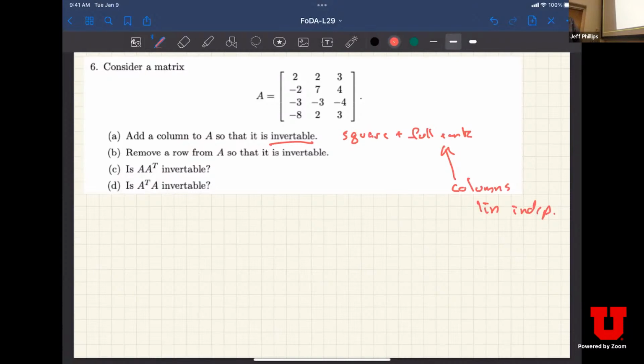First, let's check, are any of the columns linearly dependent on each other? If that was the case, then it would be rank 2, and I'd need to add at least 2 columns. Or even if I added a column, it could never be invertible. But I think I set that up so it's not the case. So I need to add a column so that it's going to be invertible.